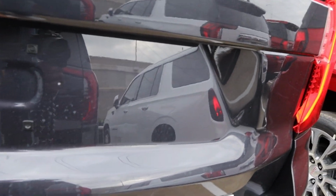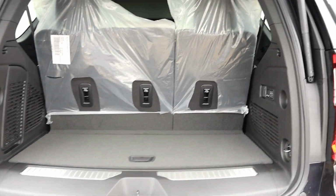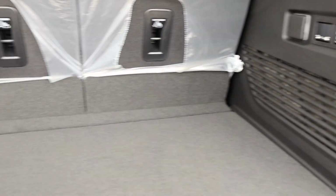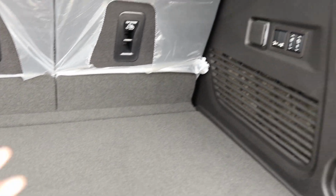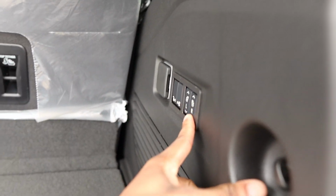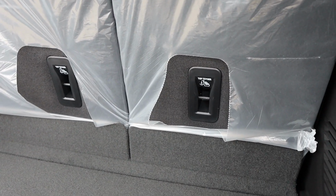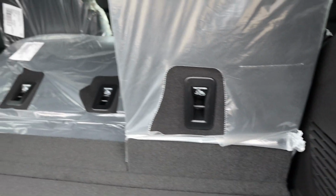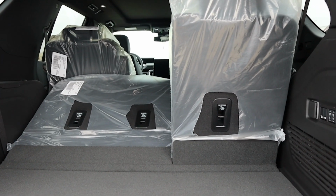Trunk space. So trunk space in the back actually is not too bad. I really do think this is a good enough room for most people. You do get a lower storage area down here as well, which is pretty nice. You can lower it right here. And you see you can lower it down, which is pretty nice. But when all the seats are down, you actually get ample room back there, which is pretty nice.